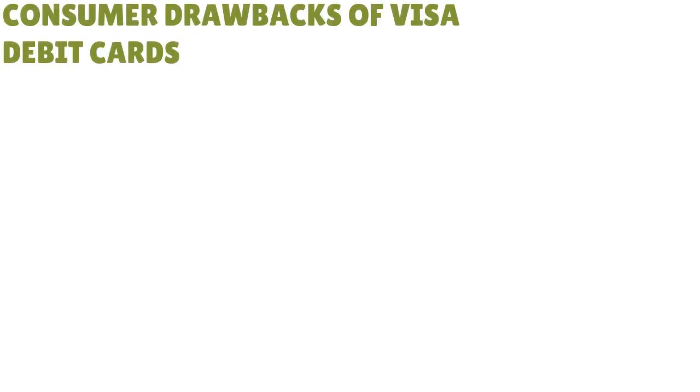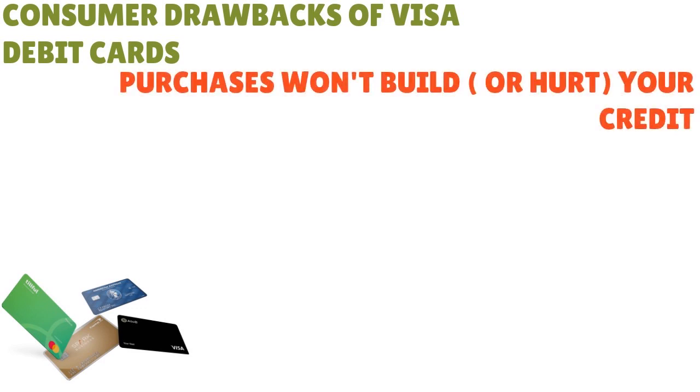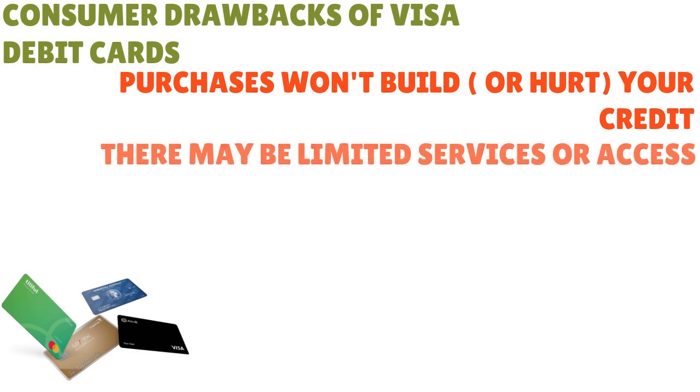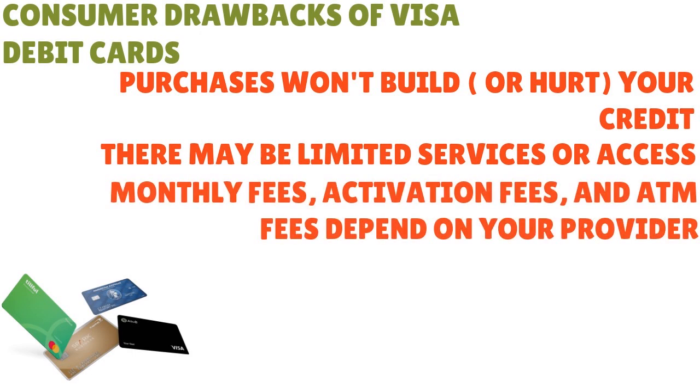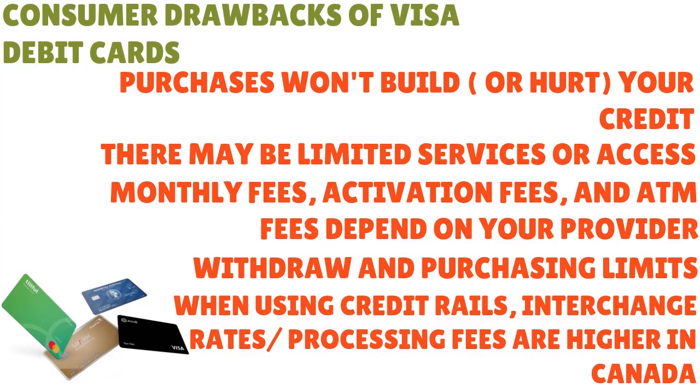Let me talk to you about consumer drawbacks of Visa debit cards here. So, although there are many reasons that we just went over why it's beneficial to accept credit cards at your business, there are some drawbacks for consumers and merchants to actually taking them, whether you are in the States or you are in Canada. So for consumers, using Visa debit cards means what? Means that purchases won't build or hurt their credit. It means that there may be limited services or access. There are also monthly fees, activation fees, and ATM fees that will depend on the provider. It means that you have withdrawal and purchasing limits. And when using credit rails, interchange rates and processing fees are higher in Canada. So this is something to really remember here.